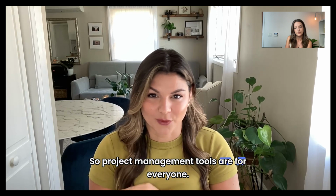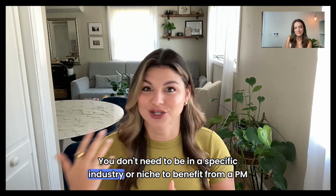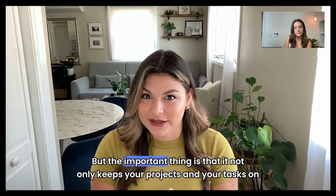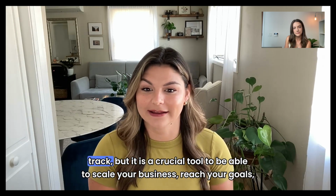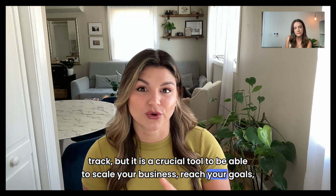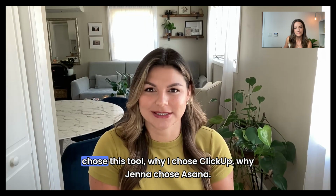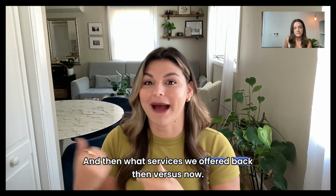So project management tools are for everyone. Let's just say that right there, clear the air. You don't need to be in a specific industry or niche to benefit from a PM tool. And in the most basic form, it's basically like a digital to-do list. But the important thing is that it not only keeps your projects and your tasks on track, but it is a crucial tool to be able to scale your business, reach your goals, and build a team if that's in the cards for you. So I actually want to talk a little bit more about our backgrounds and why we chose this tool, why I chose ClickUp, why Jenna chose Asana, and then what services we offered back then versus now.